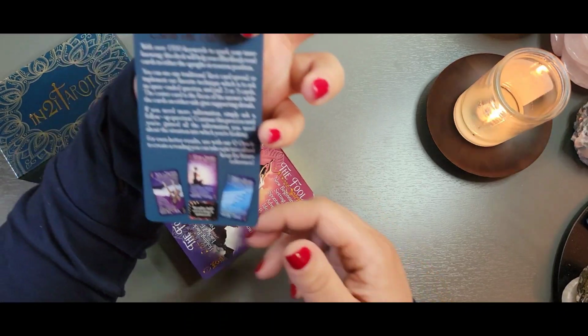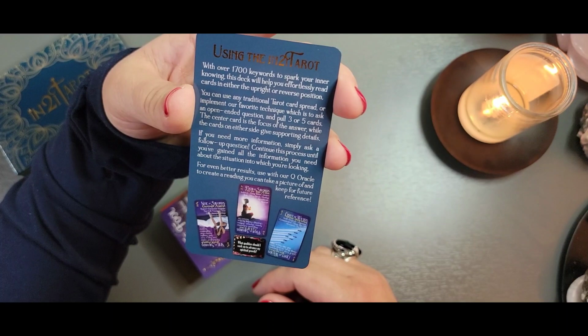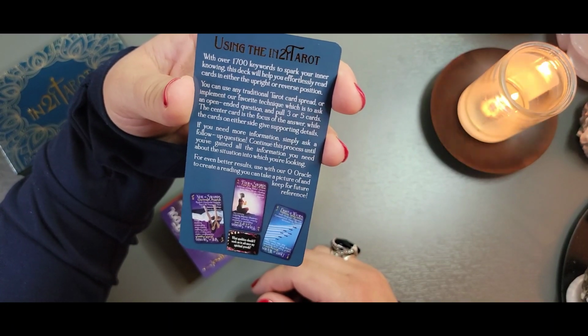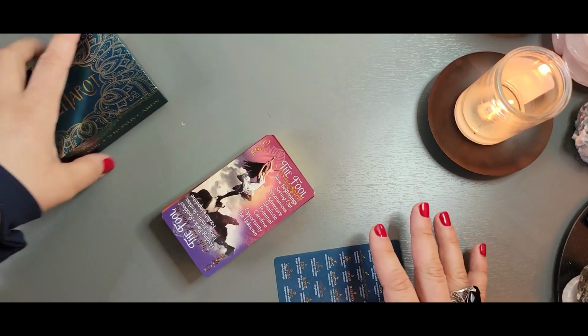Using the In2It tarot. So the other side of it is just basically telling you about using their deck. So that's how the deck came.